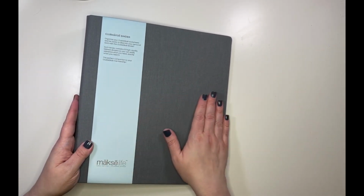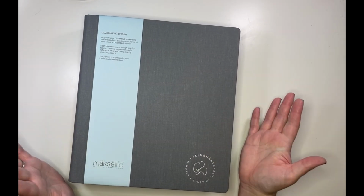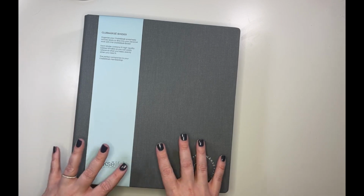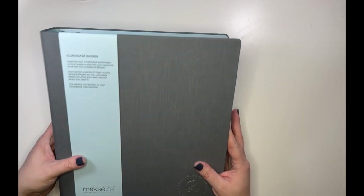but it's really, really, really nice. I'm looking forward to getting some use out of it. I'm looking forward to transferring the stuff that I've already printed out into here. I actually kind of want to get a new printer now because I can print in color better, but that's a down the road thing.